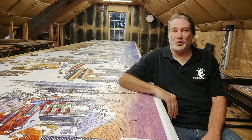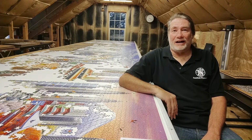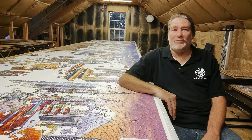So this sort was a lot easier. And I recognized a lot more details in the pieces. I picked out old buildings and old structures. And I have 12 cardboards of them. So I'll explain them to you a little later here.